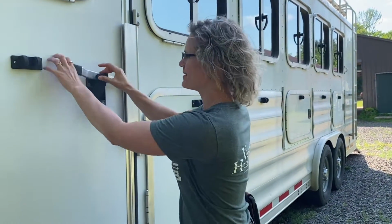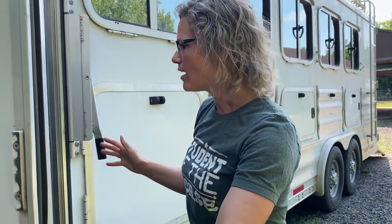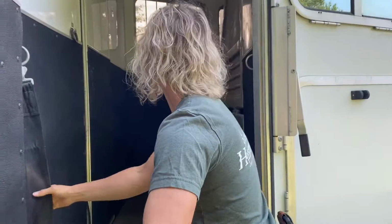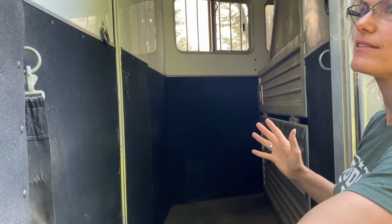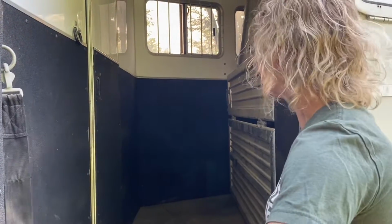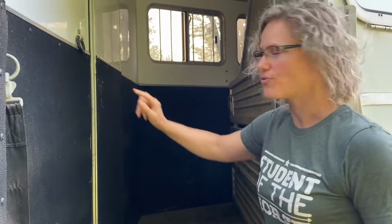This is an escape door. This is really nice because if you don't have a horse in this front stall, you can use this for storage, for tack, for hay, for whatever. And it's also a great way to be able to get out of the trailer instead of using the back door. There's no manger or anything on this part, but it does have that for safety purposes. And then this is the door that goes to the front of the trailer.